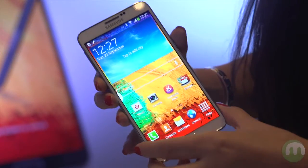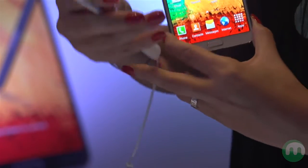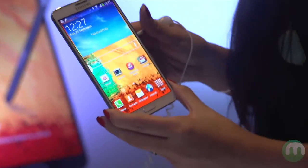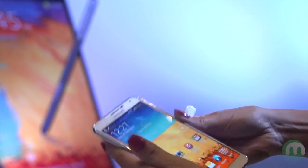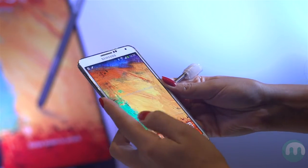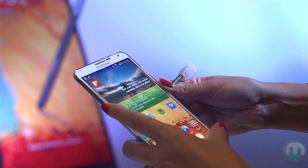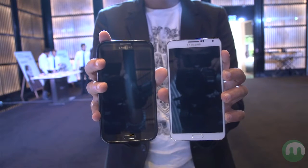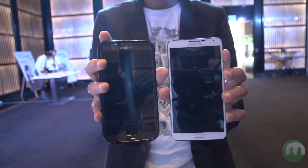It has a 5.7-inch Full HD display, and it's a Super AMOLED version, as opposed to the 5.5-inch HD display on last year's version. And they managed to fit that larger screen into the same size, so that's quite impressive. Considering that it is a larger screen, how is it going to affect holding the phone? Not really. If you've used the Galaxy Note 2, it has the exact same size, so you won't feel that much.